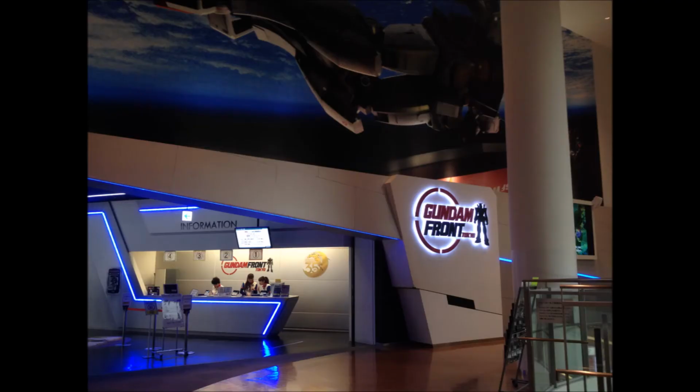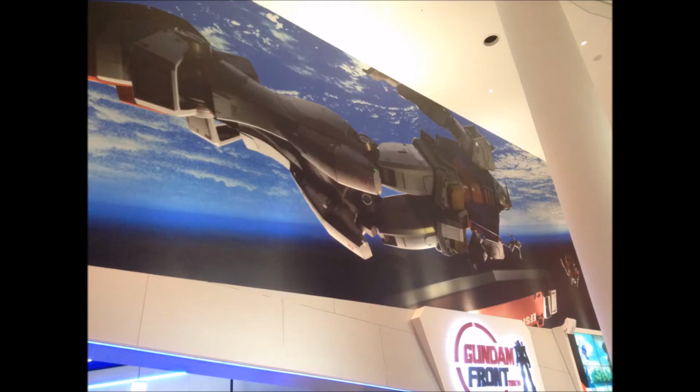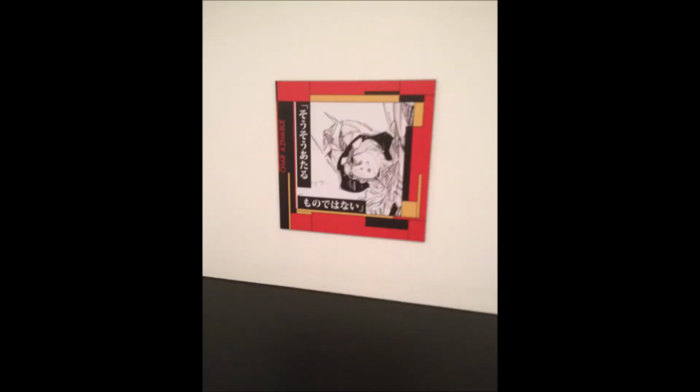This was actually the entrance to the Gundam front proper. The museum would be to the left. And this was, I don't want to call it a theme park. It was an attraction, I guess, that was only here in Odaiba, even though there's Gundam cafes elsewhere.